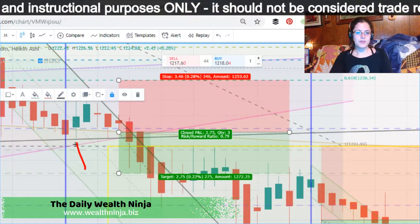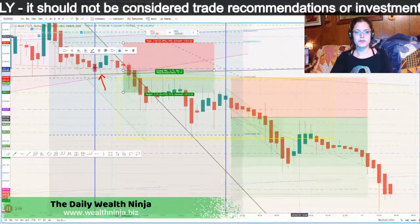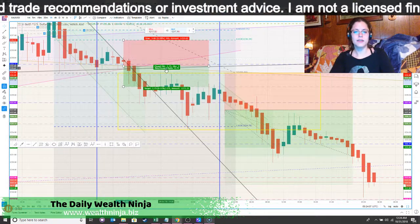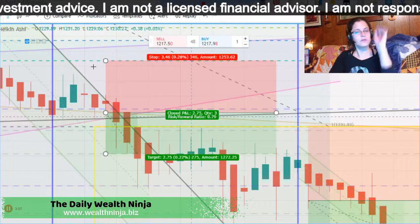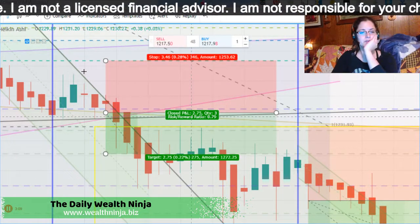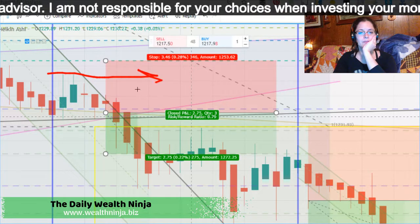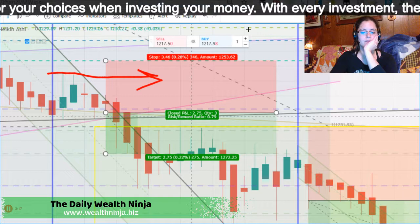So it closed above it, so it indicated it was going to buy. Actually, I think I need to move that to show you what was going on. Oh, I guess it didn't do it actually. So I had some technical issues here. This actually was a, no, I'm thinking of a different chart, my bad.